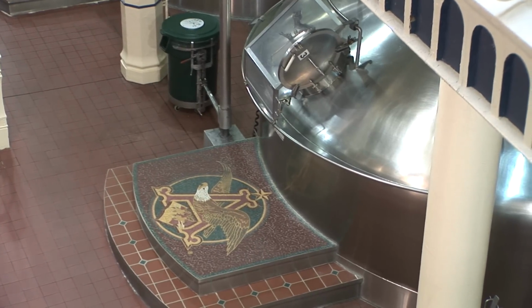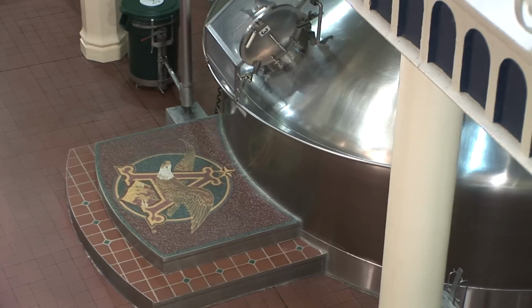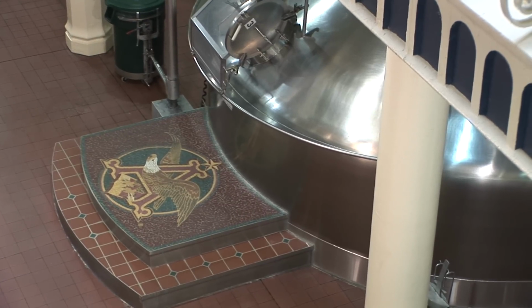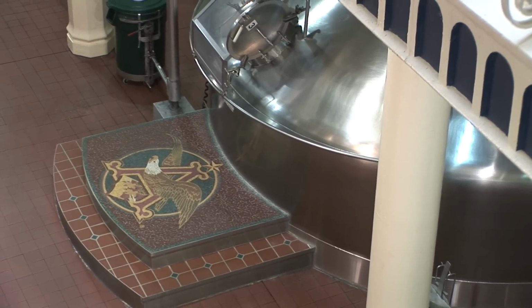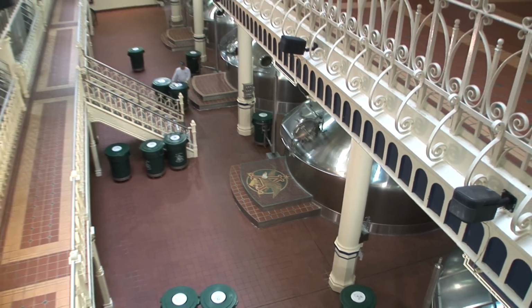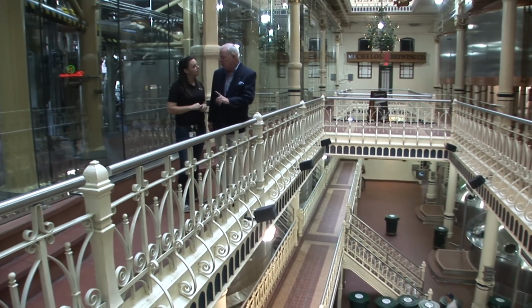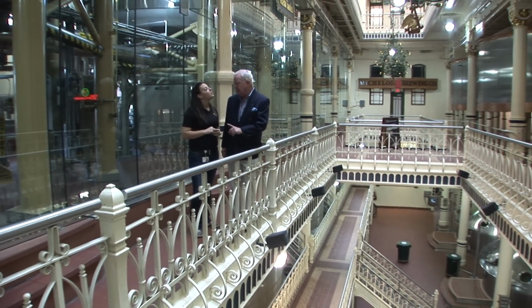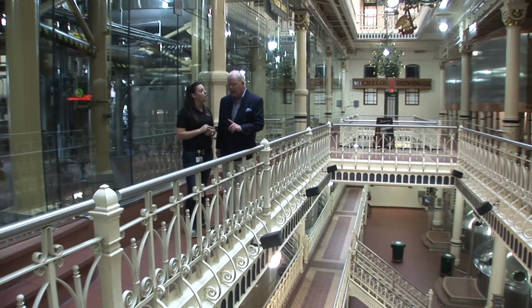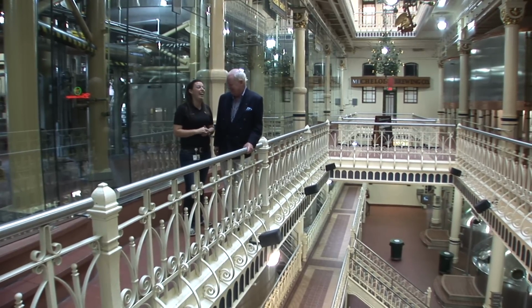And these tanks over here, these are the brew kettles? These are the brew kettles. They hold 640 barrels of beer. They can all do 12 brews a day, so we can actually do 72 different brews in one day. So I think I heard you right on the tour, you said that at any one time you have 200 million gallons? 200 million gallons of beechwood aging. That's a lot of beer.